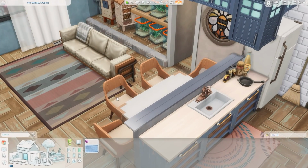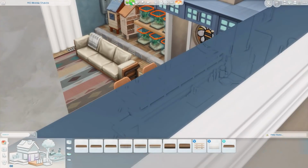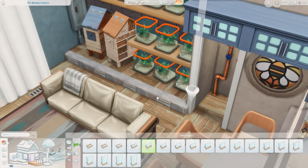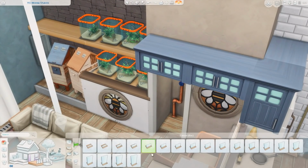I think it worked out nicely. Another thing that I did in this apartment, which isn't something I often do, is on the top of this half wall, I ended up using the one that had the wood slats, which I don't know why. I always go for the tops that are just a simple flat half wall, but I thought it looked really nice here to have that additional separation.